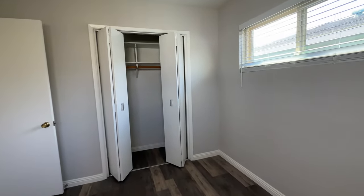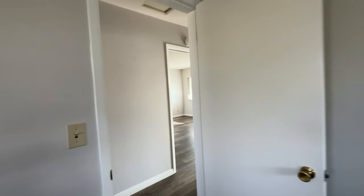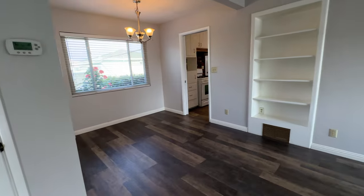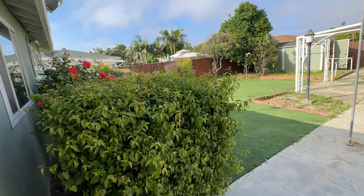But yeah, that is my cute little house. I love it so much. I have so many plans. I also want to paint the walls a different color. Yeah, I am so excited.